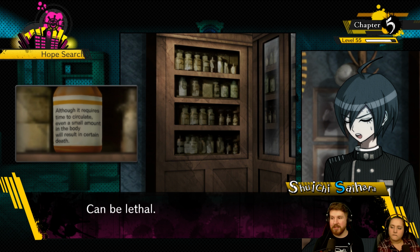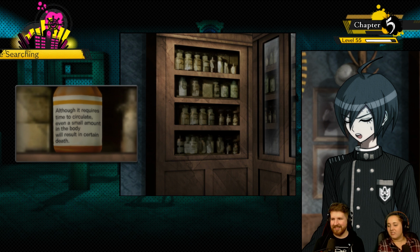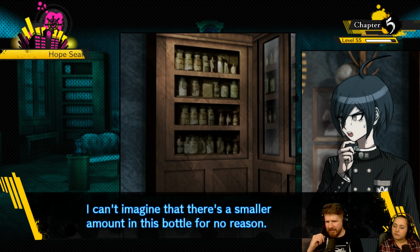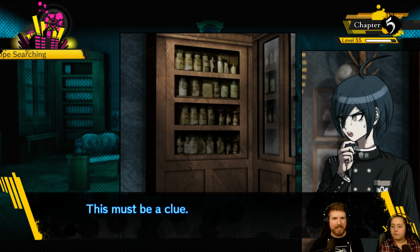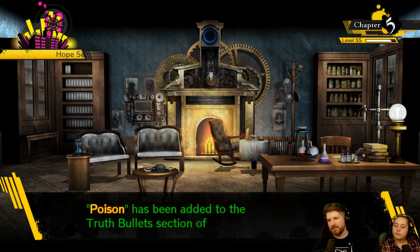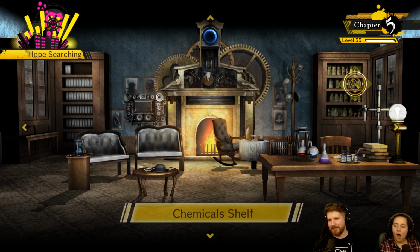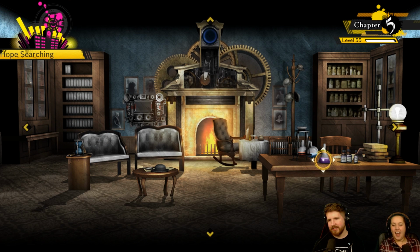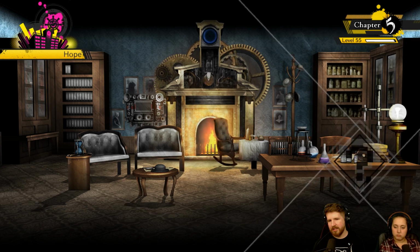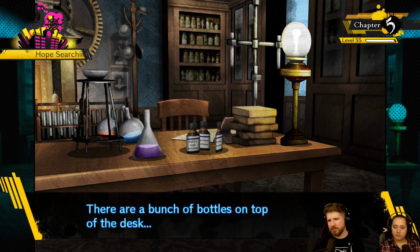And that doesn't say it can be lethal. It says will result in certain death. Will be lethal. Yeah, will be lethal. I can't imagine that there's a smaller amount in this bottle for no reason. You've been poisoned. This must be a clue. Poison has been added to the truth bullets. Poison! Okay. I mean, I don't know. Bunch of bottles.